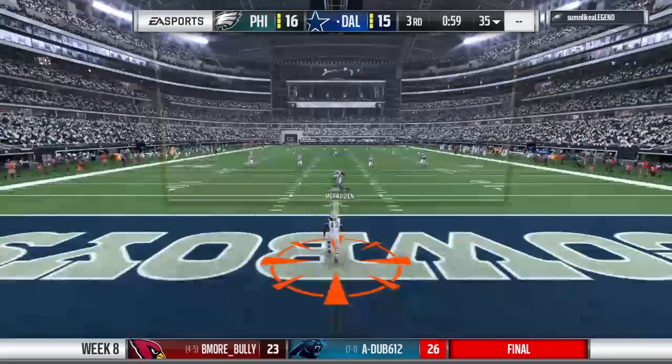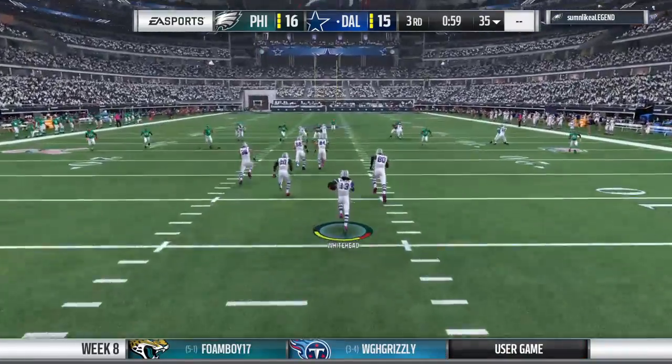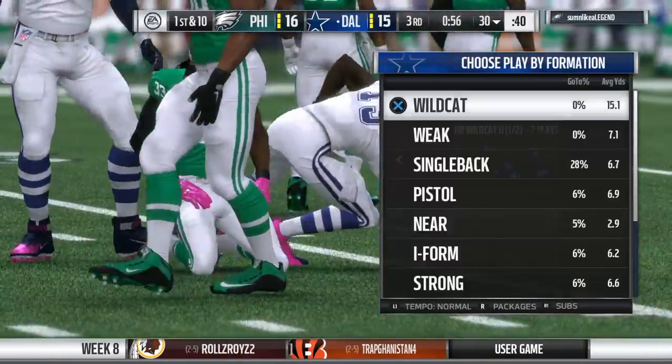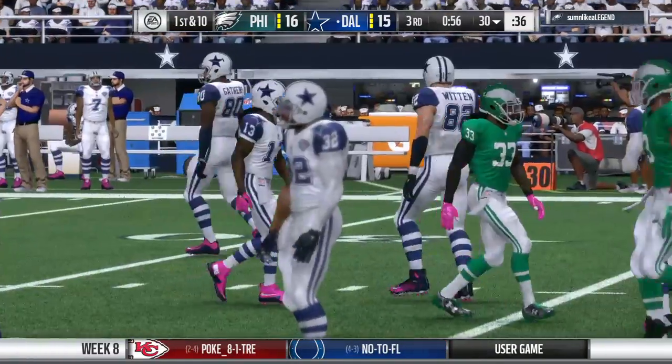You know, if you kick an extra point, you're just up 2, right? So a field goal still puts the other team ahead. So you go for 2 here and protect the field goal lead. They didn't get it done, though. And a nice return sets them up pretty good here at the 30-yard line. And now Dallas gets set to take the field.